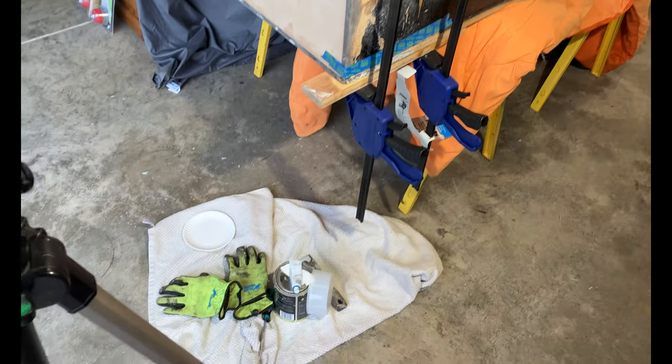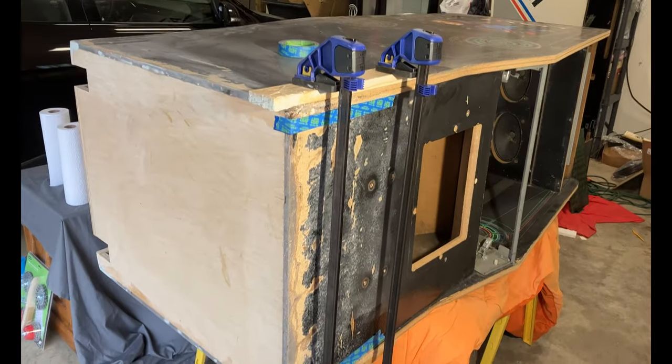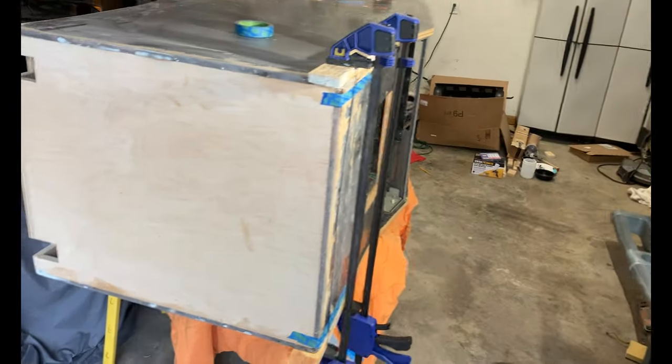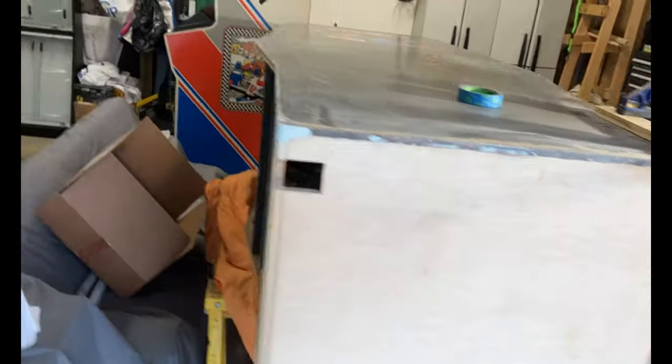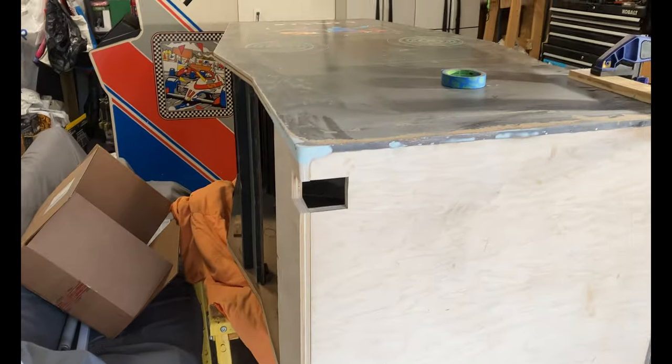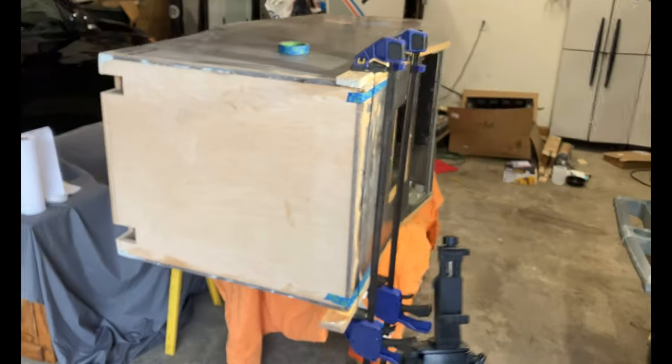And I've got what remains of a can of Bondo. I hope it's enough. And I'm gonna mix them up and put it on there. I would love to have this not sideways while working, but the shape of the Tron is such that there's no real good way to lay it on its back. So I'm gonna work on this one sideways, do my best, try not to kill my back today.